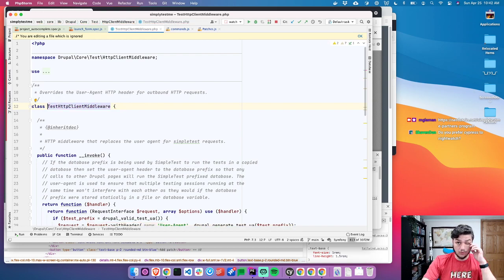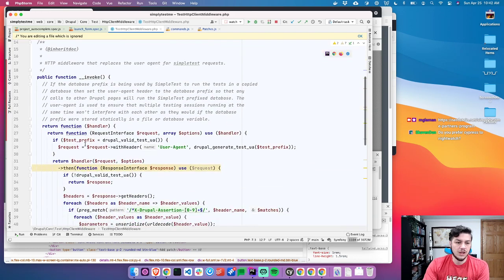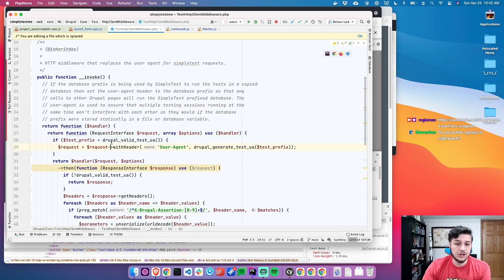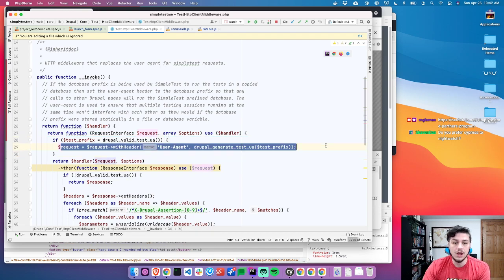So to explain why we didn't use Nightwatch with Drupal: right here, whenever there's a request being made, it tries to find the current test user agent and appends it to the header, because Drupal reads this and knows what database to use. Because you could run multiple tests at once and it uses test prefixes to create database table prefix names. And that's how it allows you to know what database tables to use.